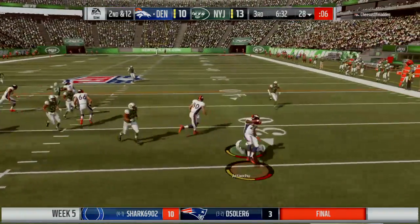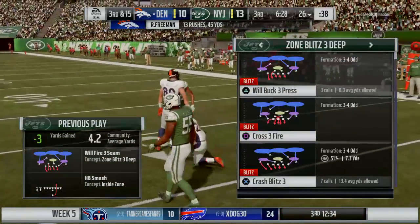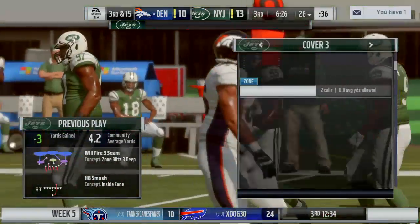Again, they'll run with Freeman. And he's going to lose yards. They take him down at the 26. So he loses 3 yards there.